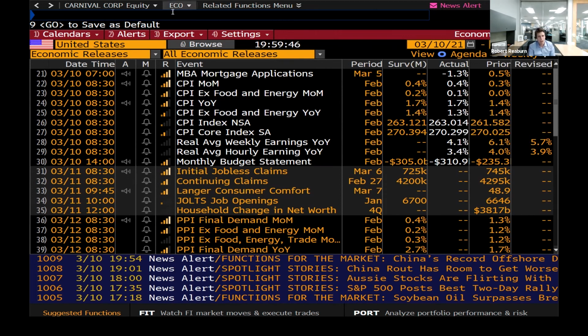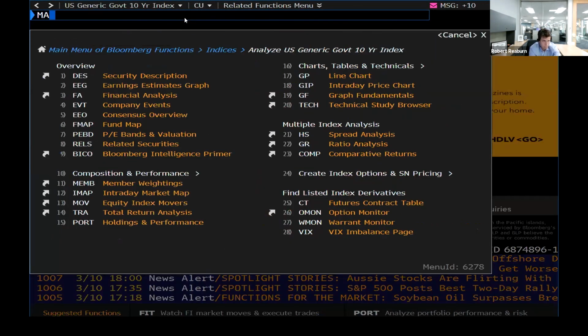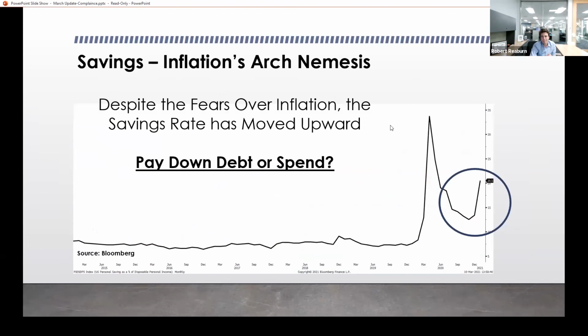And so what we saw was, of course, the 10-year yield started to retreat. And that's partly why we saw such a sharp rally yesterday, as we came off these 1.6 levels down toward sitting right around 1.53%. And when we look at overall national rents, I mean, a picture says 1,000 words. Look at rent inflation. It's just dramatically coming down. And now, one of the things that can really be holding back inflation here is savings. Savings is inflation's arch nemesis.